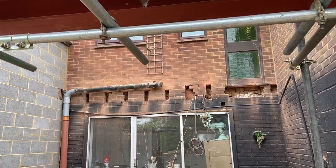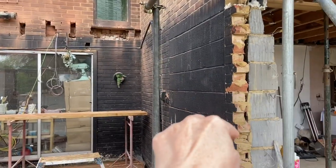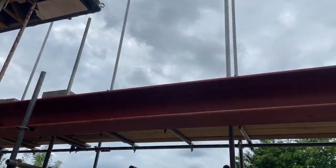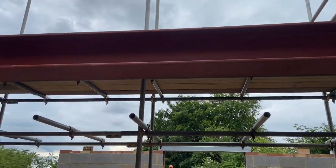And then next week, so this will be the end of the week, I'll take this wall down, they're going to start doing the roof, which is amazing. So it's quite impressive, the scaffolding. So they'll put the bricks directly on top of the big steel.